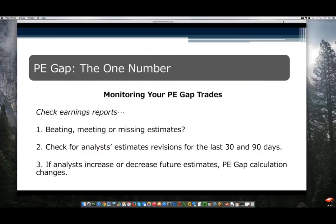So the way to monitor these trades, once you've identified one of these stocks, you want to check earnings reports and/or earnings estimates on a regular basis. Once a month is more than enough. You're looking for whether or not the company is beating, meeting, or missing its earnings estimates, its revenue estimates. These are simple. It's easy to see whether they are or not. But this is usually a good tip-off on whether it's time to exit a trade or to keep holding a trade.